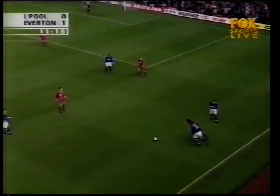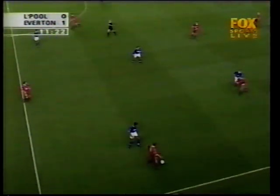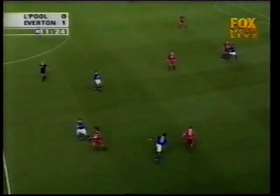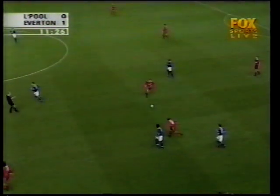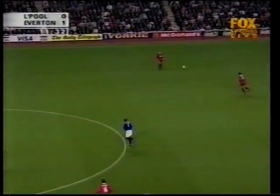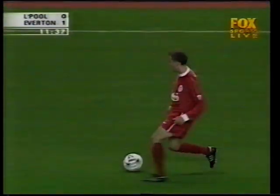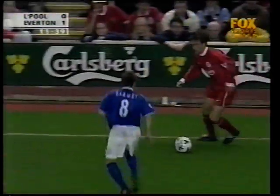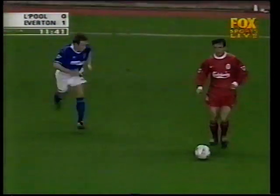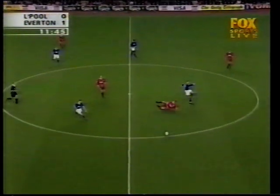Dunne trying to make life hard for Patrick Berger. Fowler's layoff to Owen. Foul by Xavier. Berger. Smicer. Almost got caught in possession again.